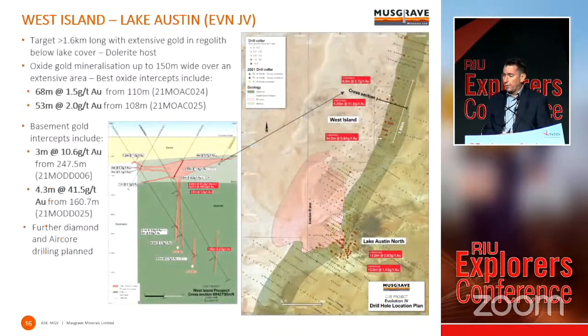One of the key prospects, West Island, is a dolerite-hosted opportunity. We're in this location up in here. So we've got about 1.6 kilometres of strike of mineralisation in the regolith. In the cross-section, you can see the gold blanket that we're getting beneath this yellow cover sequence. This is in the clay zone, up to about 50, 60 metres at a gram and a half before we get into the higher grade fresh rock beneath that.